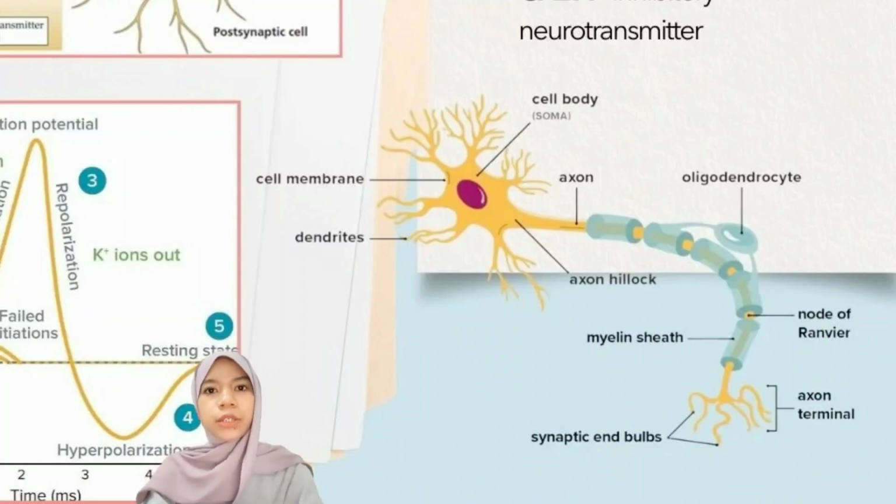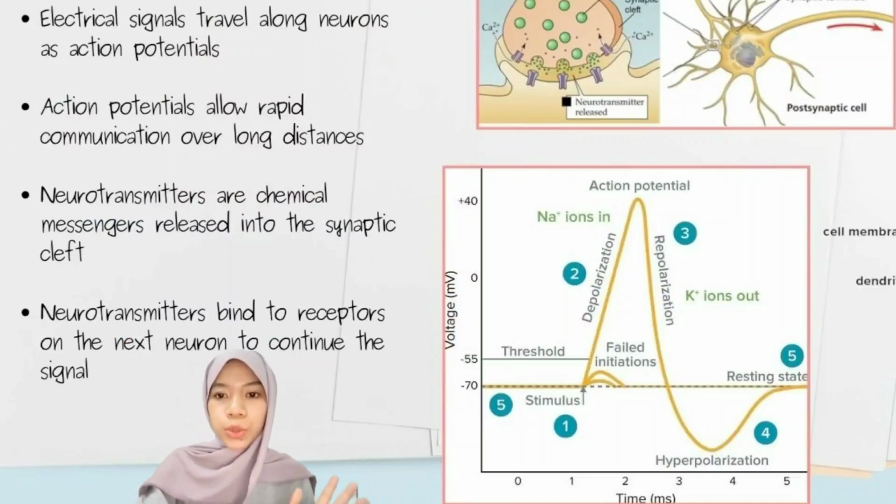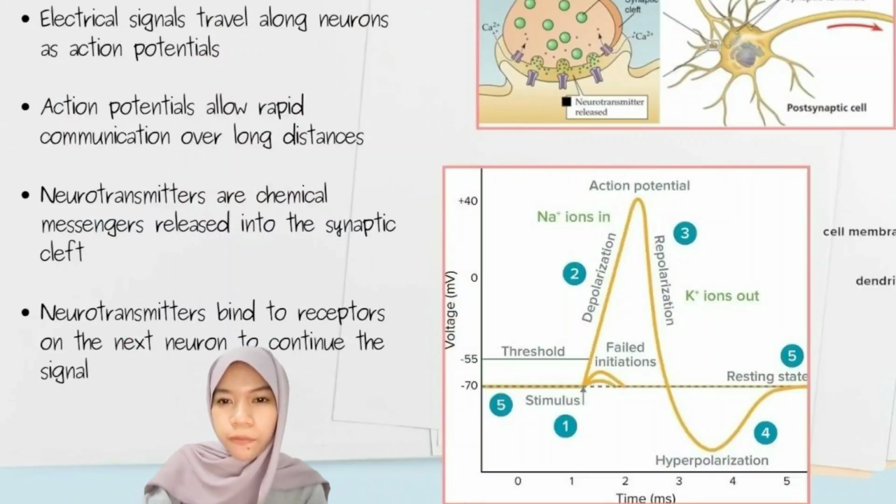So at rest, a neuron has a resting membrane potential of about -70 millivolts, which is maintained by the sodium-potassium pump. When a sufficient stimulus depolarizes the membrane to the threshold potential, which is approximately -55 millivolts, an action potential is triggered. So during depolarization, voltage-gated sodium channels will open, sodium ions enter, and the membrane potential will rise to positive 40 millivolts.